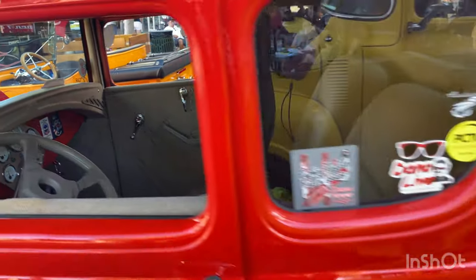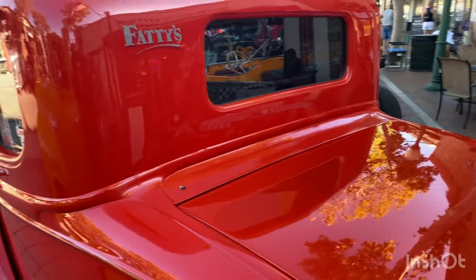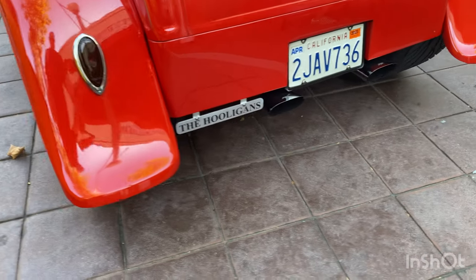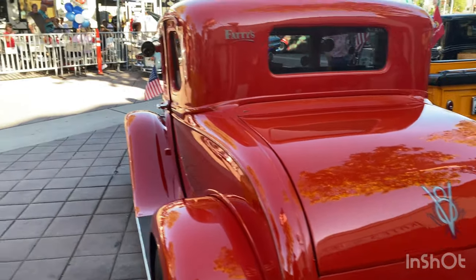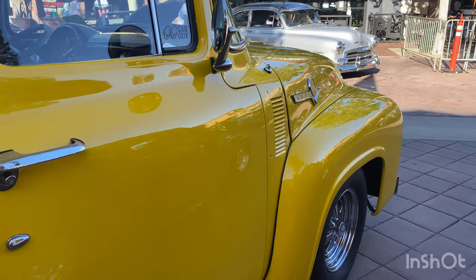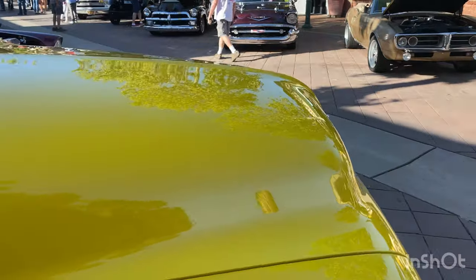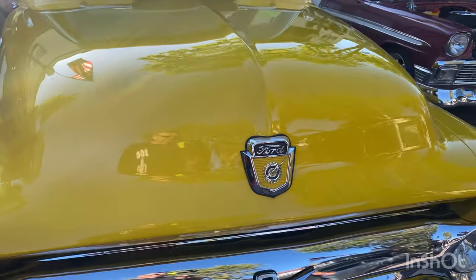Always love that, and thank you for running the PCTV sticker too, my friend. Painted by Fatties. Talking about Fatties, look at the stance on this thing, man. Wheels and tires. Got his Hooligan badge. All very cool. Then right next to it, we got the Effie. Yellow. Oh, that looks like Mr. Steve Pavage. Yeah, all kinds of great stuff out here right now.